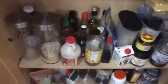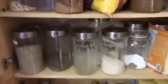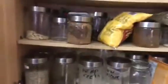Same thing for down here. Here's a little bit messier, not as organized, but you get a little bit more of a sense of how I store my stuff. But this is more my baby. This is where I hang out for my recipes.